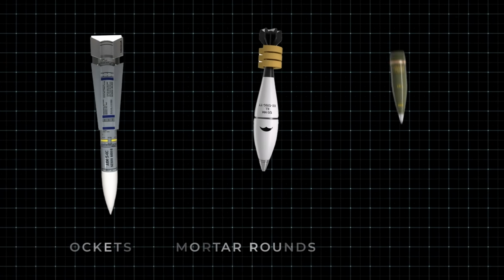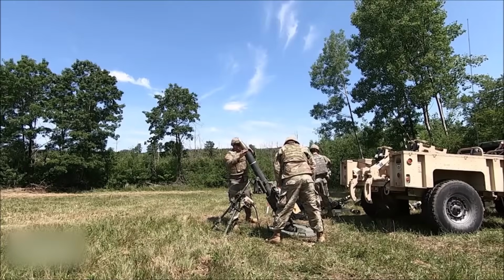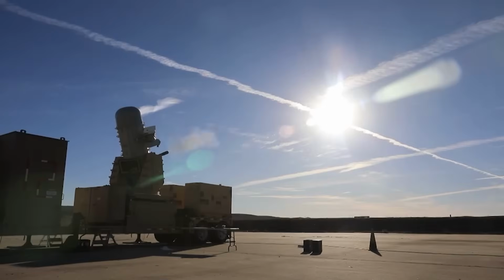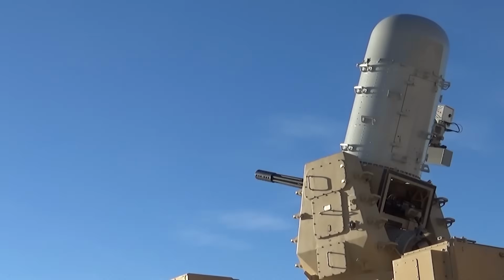Rockets, artillery shells, and mortar rounds each behave differently. While mortars are often small and fast, making them difficult to detect, rockets can travel long distances and carry heavy explosives. Artillery shells can be used in large numbers during attacks. The weapon deals with all of these threats, providing reliable protection in respect of the situation around it.